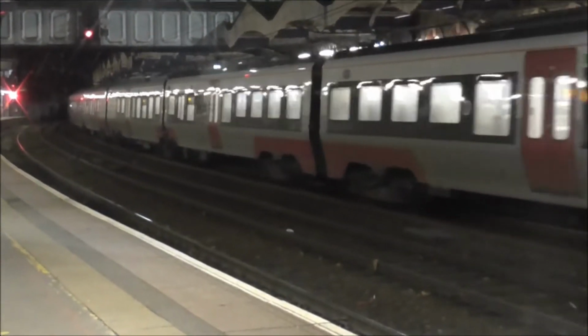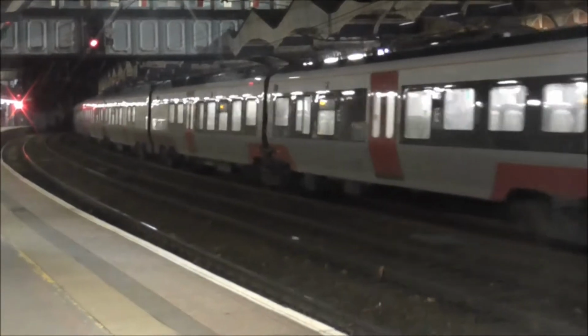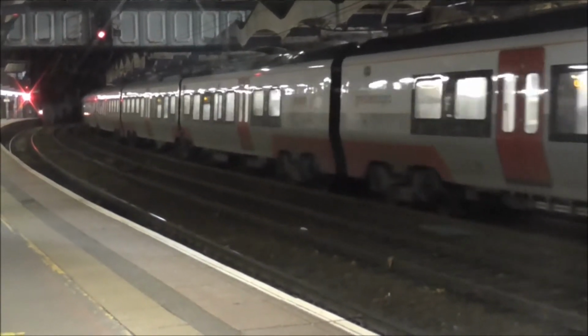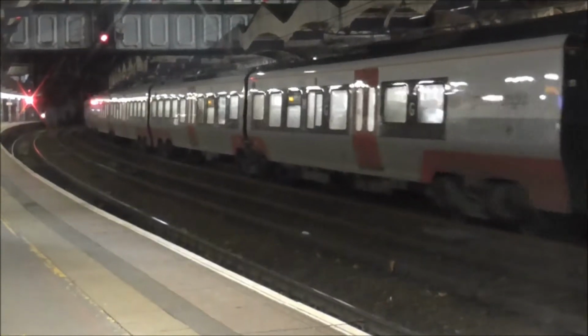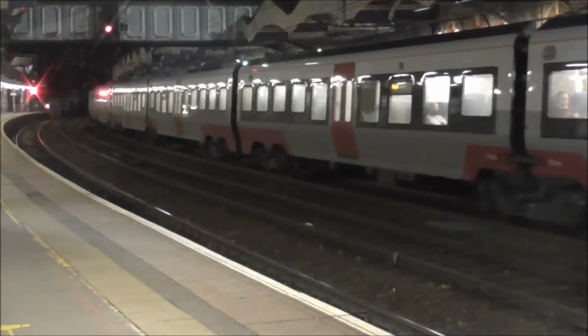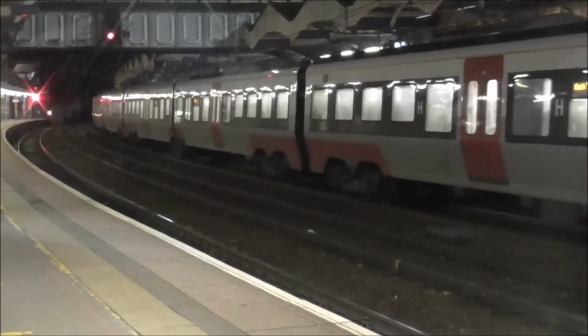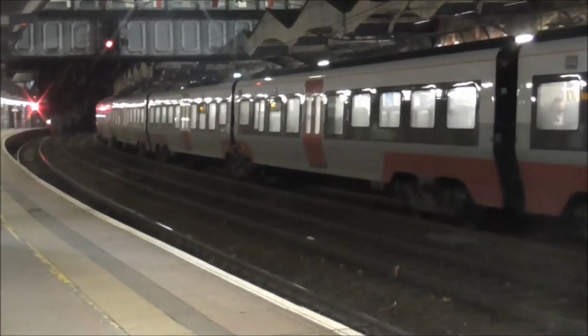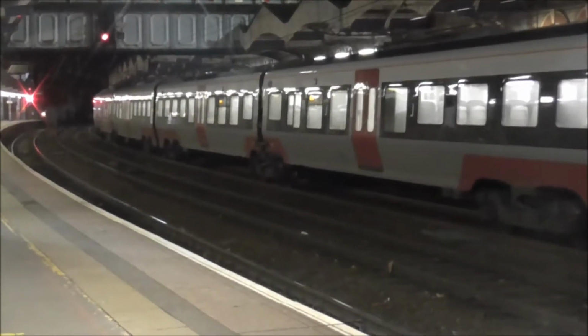Running in reverse formation. This is the 1843 Greater Anglia service to London Liverpool Street. Calling at Manningtree, Colchester, Chelmsford, Stratford, and London Liverpool Street. This train is forward to 12 coaches. Platform 2 for the 1843 Greater Anglia service to London Liverpool Street.